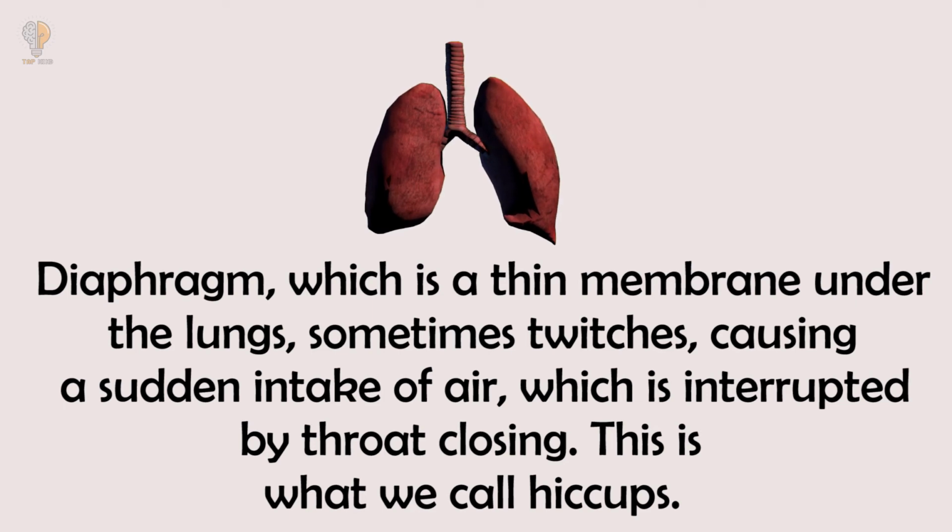The diaphragm, which is a thin membrane under the lungs, sometimes twitches, causing a sudden intake of air, which is interrupted by the throat closing. This is what we call hiccups.